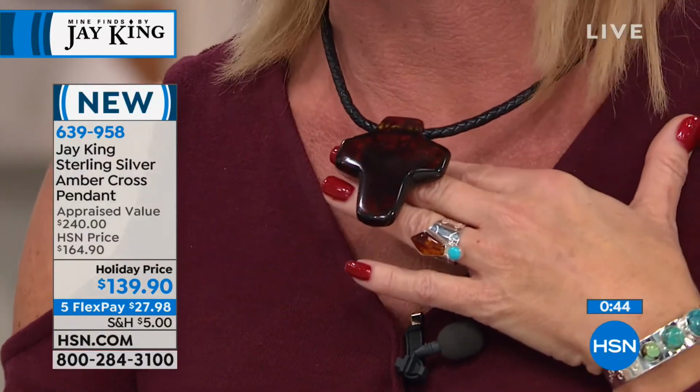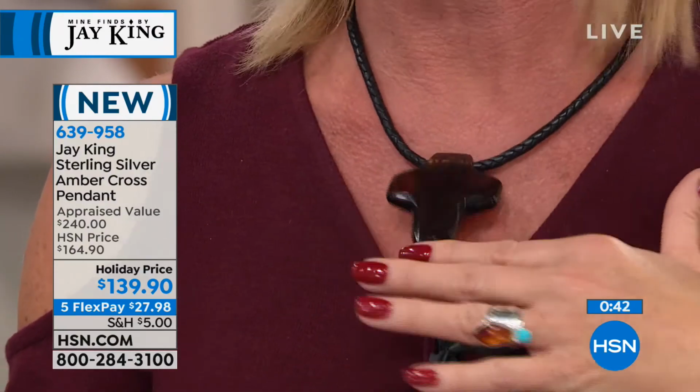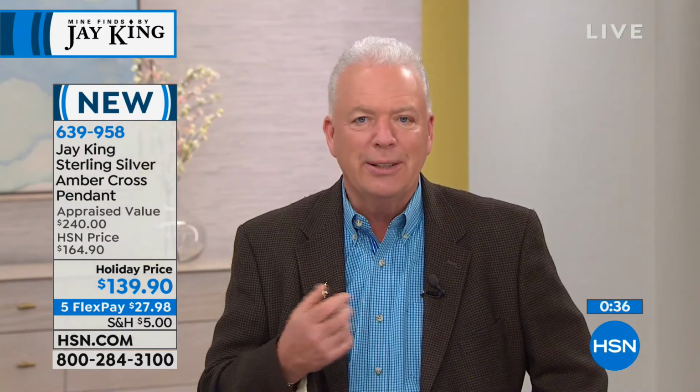It's $139.90 holiday price. Understand, this is really high quality amber. Amber's not cheap. They actually sell this by the carat weight, the gram weight. They weigh it out in grams, but you break that down into carats, and they price it per carat. So this material is not inexpensive.